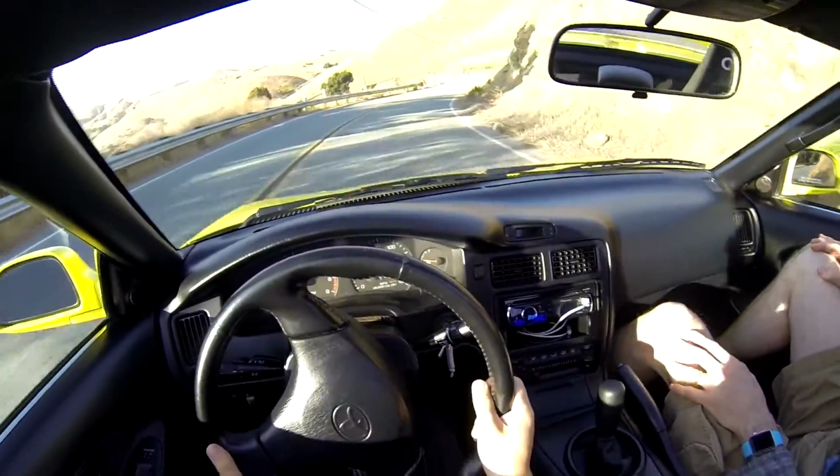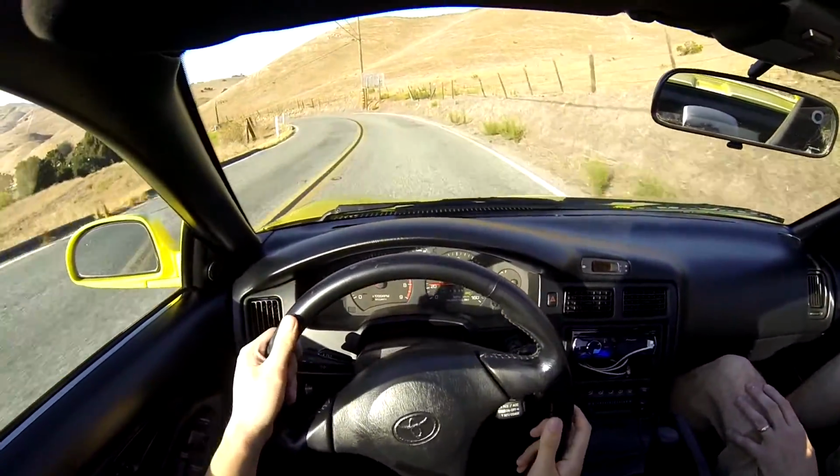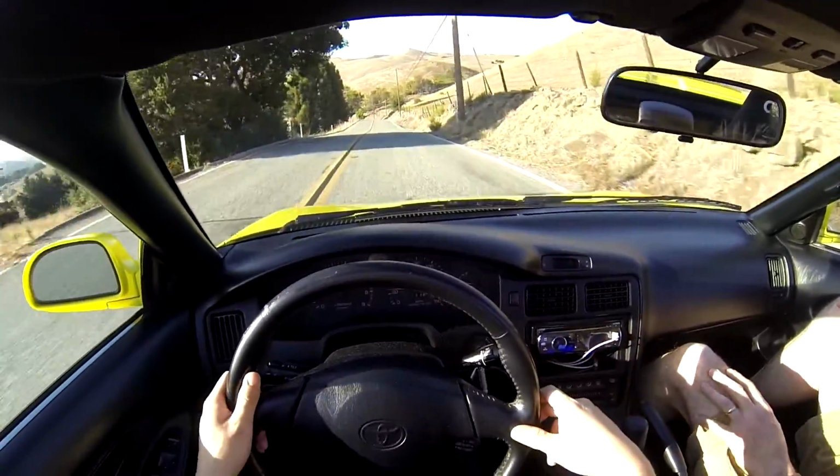From what I understand, the power steering unit, which is electrically driven, the pump is electrical in the front, it pretty much cuts off after 20 miles per hour. Oh, okay, so you're pretty much experiencing full manual steering above 20.